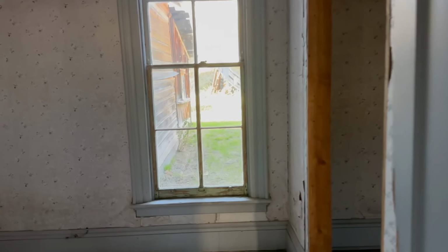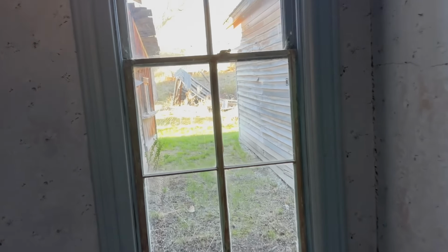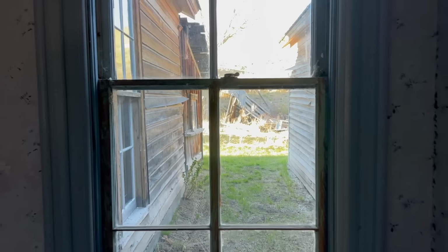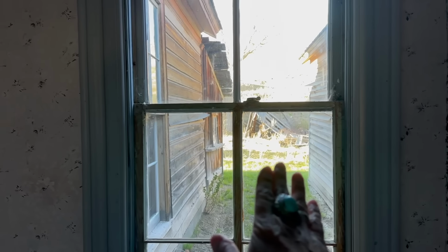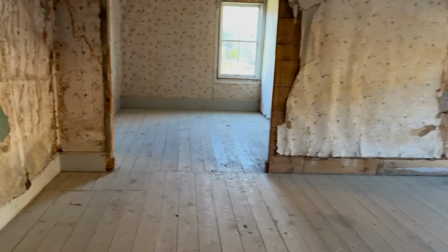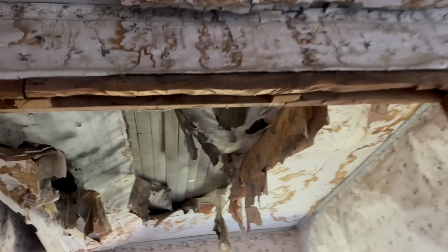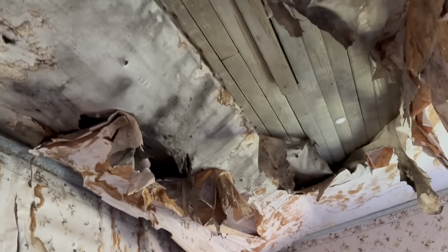Okay, you can tell that the windows here are really old because I don't know if you can tell through the video, but when I'm looking at it, I can see waves in the glass. Cool. Holy man, you could get lost in this place if you're not careful. Oh, here we go. Here's some wallpaper on the ceiling that's fallen down. Look at that. Yikes. I guess they used to wallpaper everything in these homes.